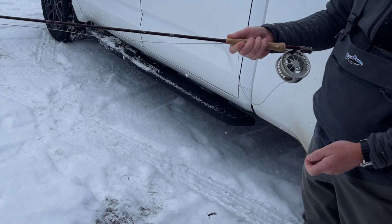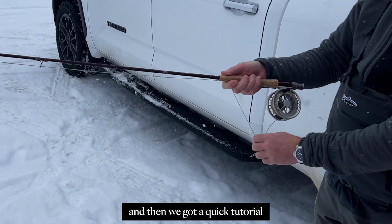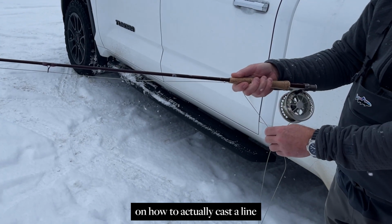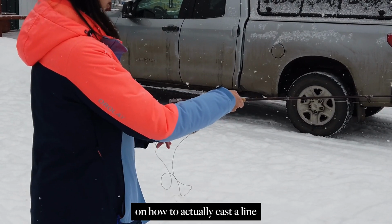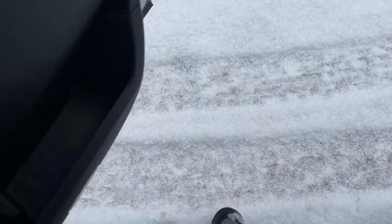The reason for having line in your finger is twofold. We've made our cast upstream. I'm going to then begin removing the slack via stripping the line below my finger. Then we drove out, pulled over on the highway, and got to work.